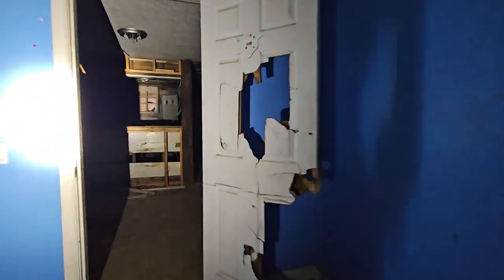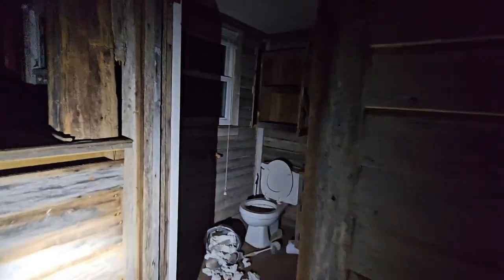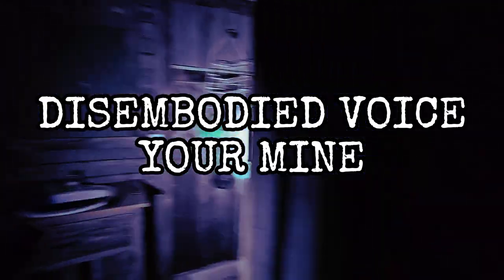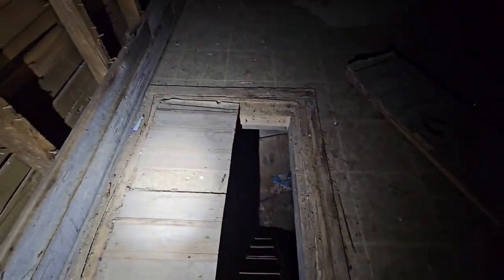I wanted to check out the cross, because there's a cross on the land, like an upside down cross. I went through the cellar and it's just a small square space, and there's a tunnel right through there.